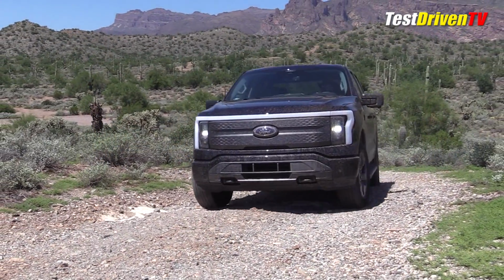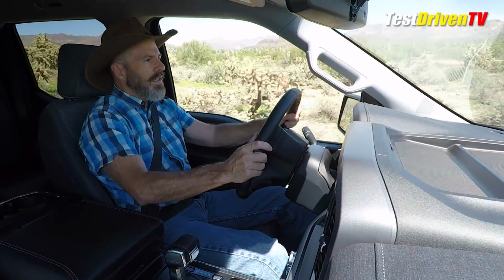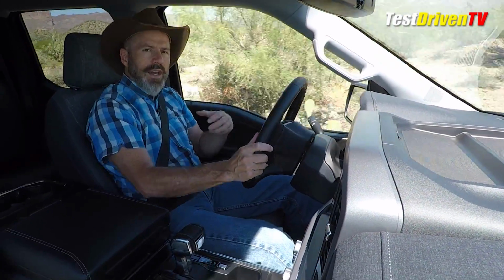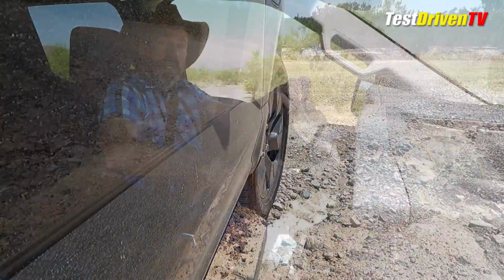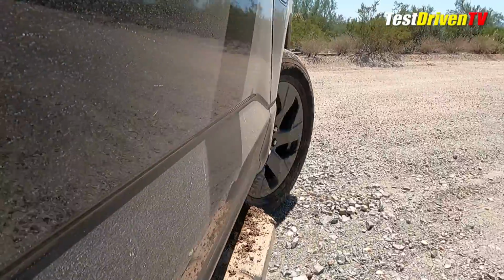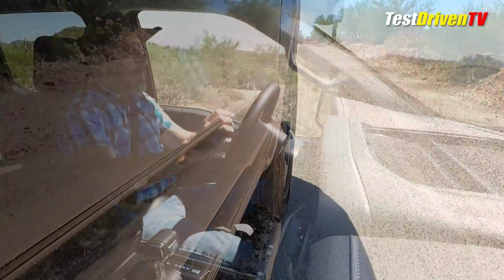The suspension I have found is pretty firm, but compliant enough that it doesn't beat you to death. I would point out that because this is not an off-road version, I am finding that it's easy to bottom the suspension if you don't treat it with a little bit of care. So you don't want to blow and go like you're driving a Raptor.